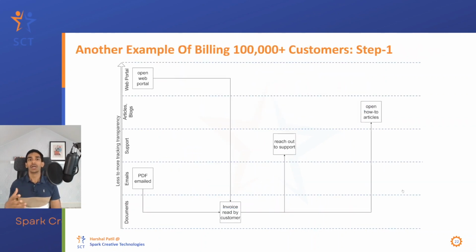Another example here I'll use is of a B2B setting of billing 100,000 plus customers. In this case, you can think of when you receive a utility bill or a broadband bill from somebody, you may receive an email that your bill is available on the website. You go to the website, you download the bill or invoice, and you may have some confusions. If you do, you reach out to support.